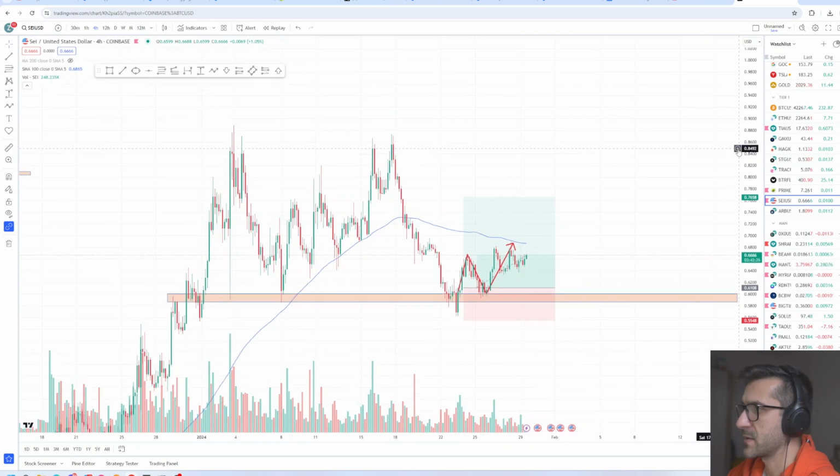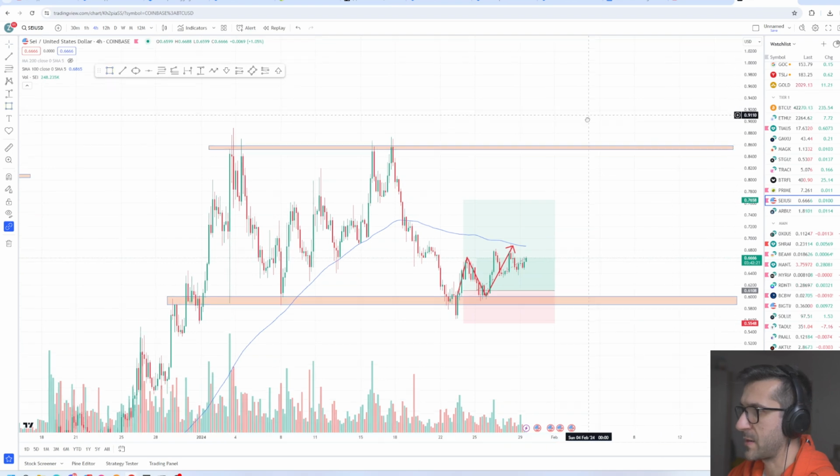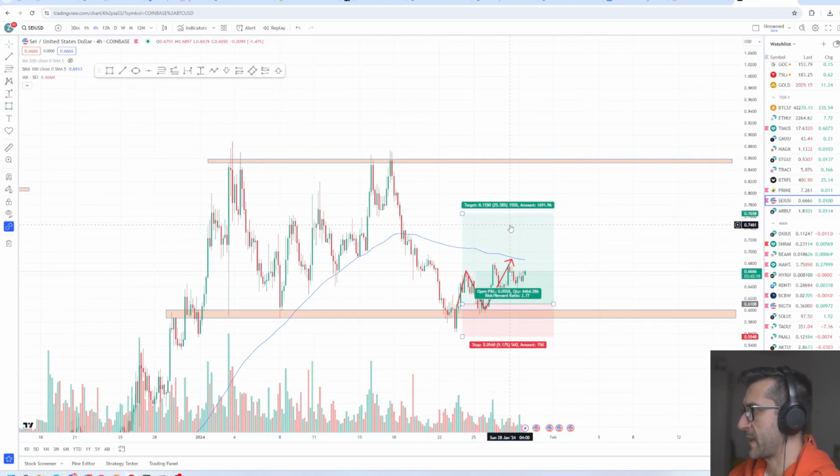Technically, the price target could be the top of the range here, but I don't think we're that bullish right now. So we'll see. I might take an early exit, as I mentioned.